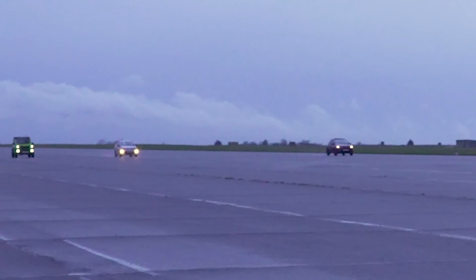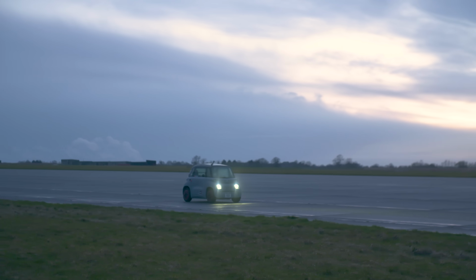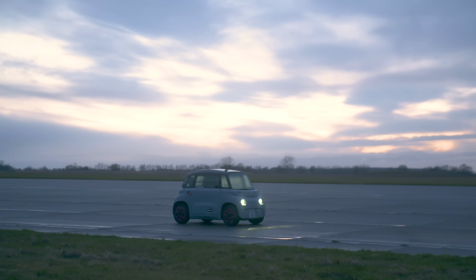There he is. Right. Okay, so now we're going to have a brake test from 70 miles an hour when we reach the line, full emergency stop. We've sent the Ami off already because it's going to take a while for it to get down there, and its top speed's like 28 miles an hour anyway.